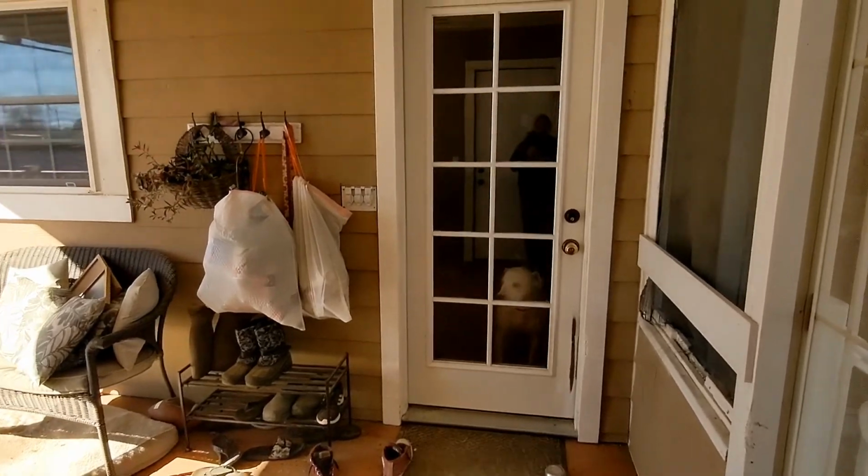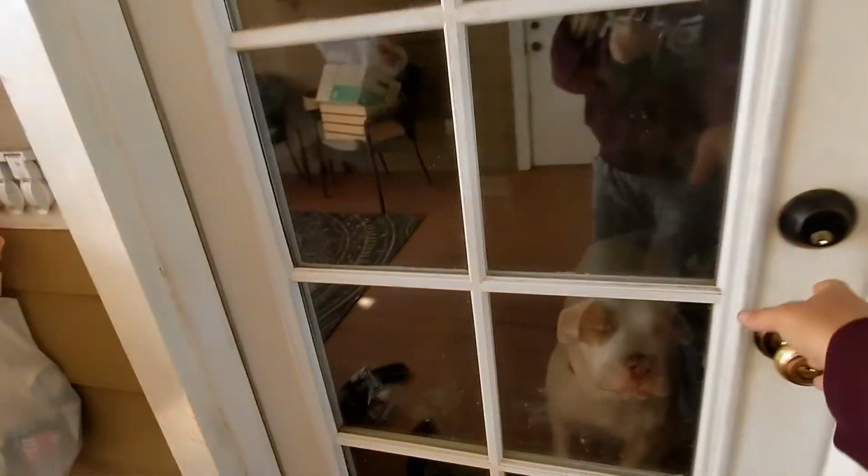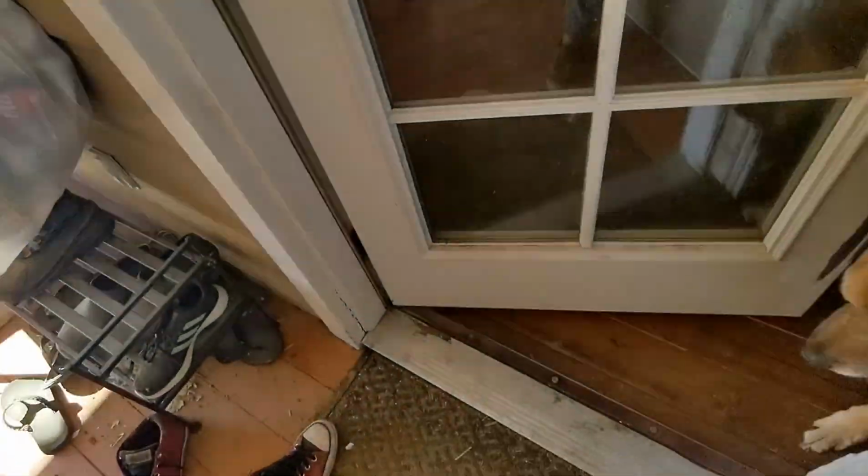My dog wants to come. Let me let him out because otherwise he's going to be crying. All right, Pirate, come on. Come on, silly. Oh, you want to come too, Tingo?